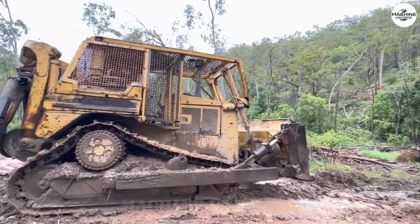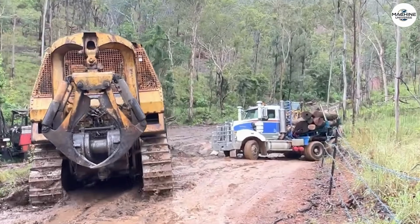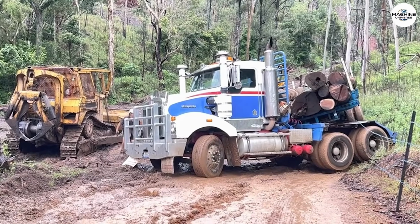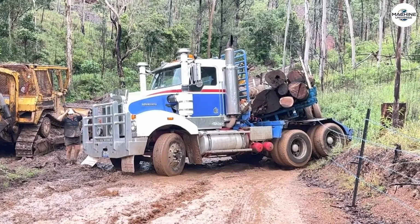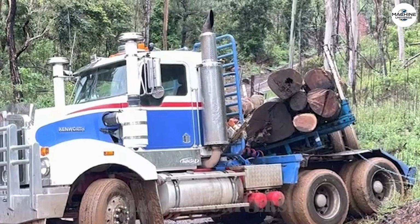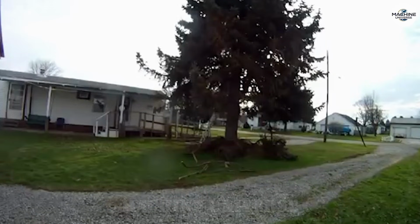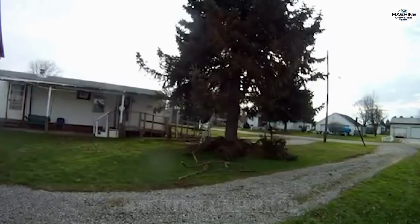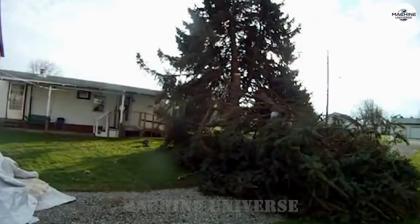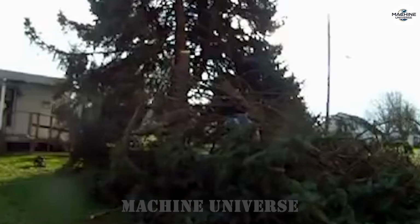Notice the lack of a winch line here. They're relying entirely on pure horsepower and a single chain to move all that weight. Talk about a dramatic entrance. He's emerging like a superhero.